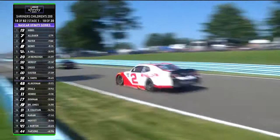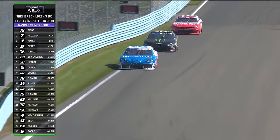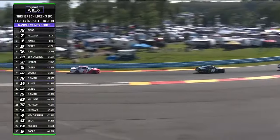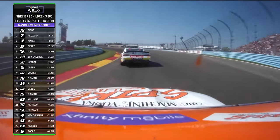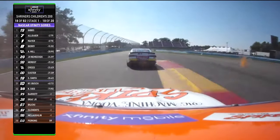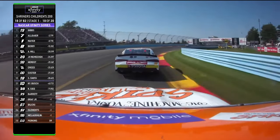Yeah, Riley Herbst and Sheldon Creed both are in position to earn stage points with only three to go. And Parker Kligerman is not in the top 10. So both of these drivers can finish this stage out. That's an advantage to them. Parker talked about it. They have good finishes, but they just need stage points. And right now, not on cue to get it.